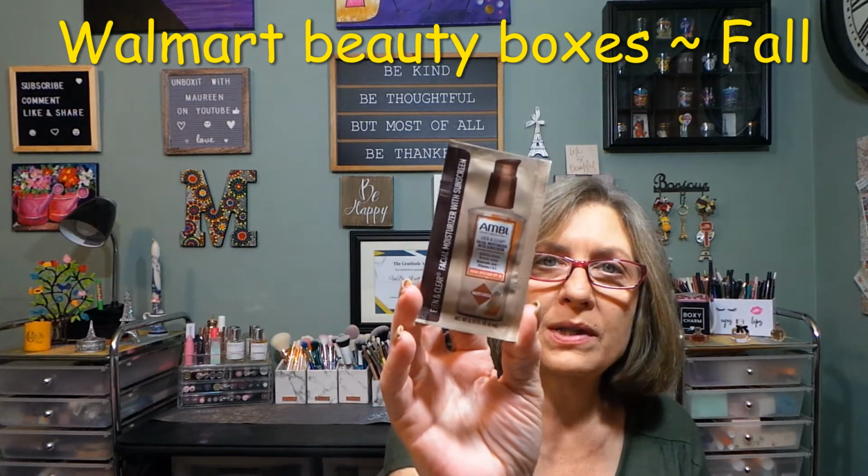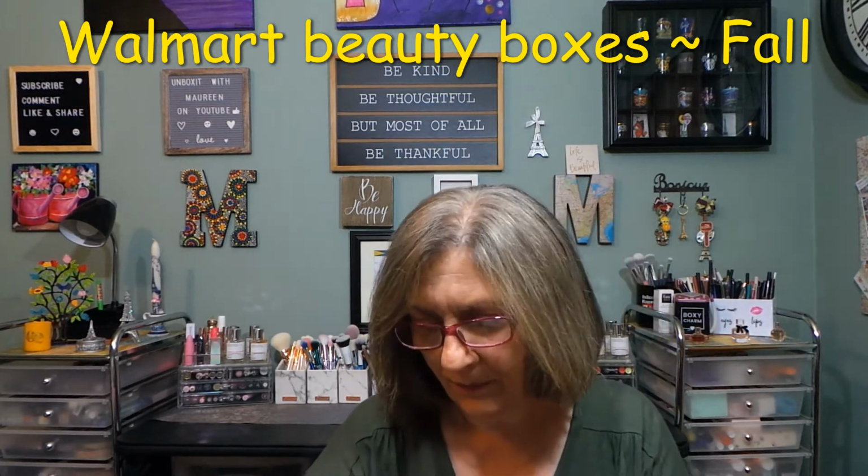So then this here is from Ambi. Even and Clear Facial Moisturizer with Sunscreen. So we have a little sample pack. Okay. Here, this is a good size from Hempz. Sweet Pineapple and Honey Melon.